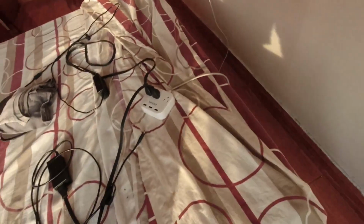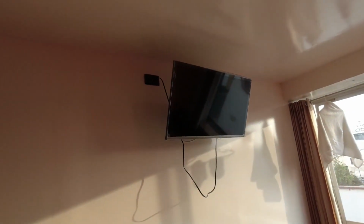The bed is actually very comfortable. Socket right there. Yeah, so it's been handy just sitting on the bed, getting work done. Socket over here as well. There's another socket right there. Telly, about 99 channels right there on the television.